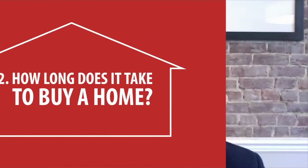A pre-qualification is the same information without actually providing the verification for it. So if you go online and you fill out a form and they tell you you can buy so much property, that's a pre-qualification, and until they actually verify that, pretty much you can't use it. It's not very good except for yourself, and you can't actually submit that to put an offer on a home.